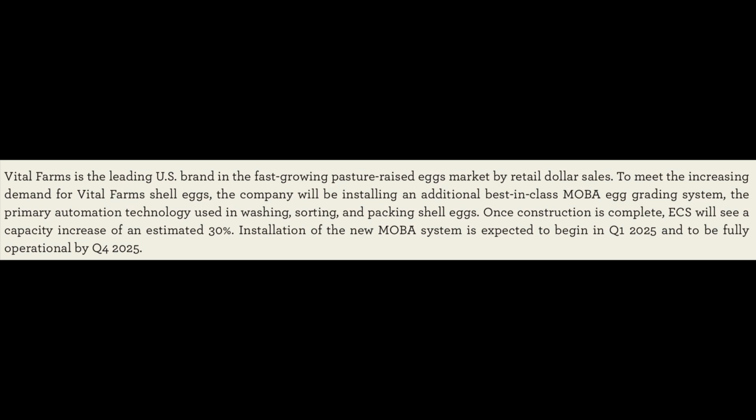To meet the increasing demand for Vital Farms shell eggs, the company will be installing an additional best-in-class MOBA egg grading system, the primary automation technology used in washing, sorting, packing shell eggs. Once construction is complete, ECS will see a capacity increase of an estimated 30%. 30% capacity increase is substantial. Installation of the new MOBA system is expected to begin in Q1 2025 and be fully operational by Q4 of 2025, meaning by the end of 2025, they're going to have a 30% capacity increase.